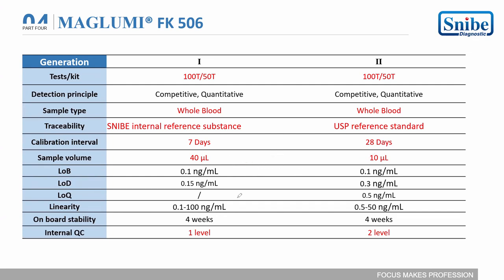In the limit of blank, detection, and quantitation, we have introduced a value of 0.5 as the limit of quantitation. The linearity in the previous generation kit was 0.1 to 100 nanogram per ml. Now we have a linearity of 0.5 to 50 nanogram per ml. Onboard stability is 1 month in both cases, but the second generation has the edge of two levels of QC, low and high. If the customer wants more than two levels of QC, they can ask for third-party quality controls, either from the SNIBE platform, BioRad, or Randox.